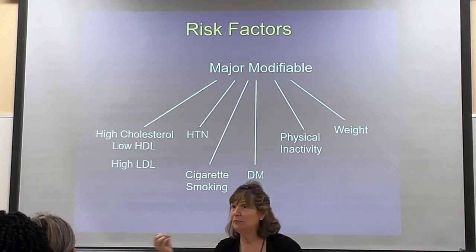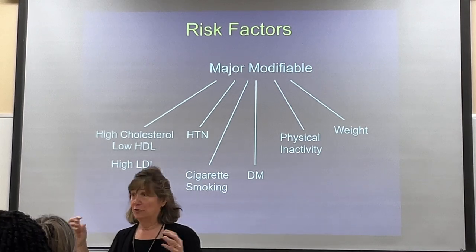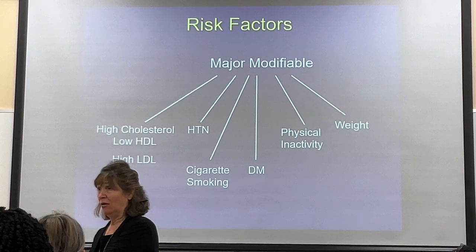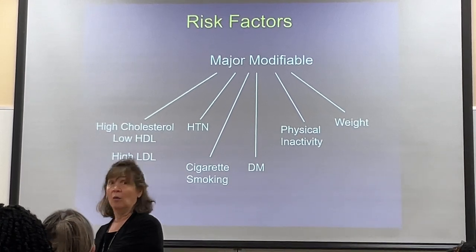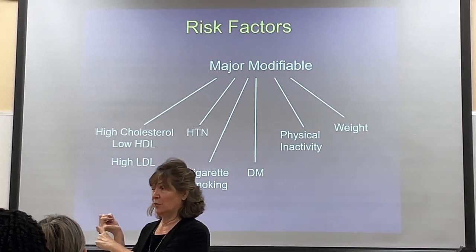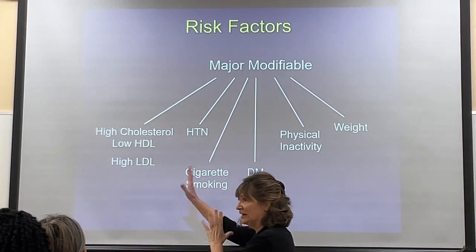So are you hearing me? When you've got somebody with diabetes, we want to rob Peter to pay Paul. We don't want their LDL less than 100. We want it less than 70. You with me? Cholesterol is big.